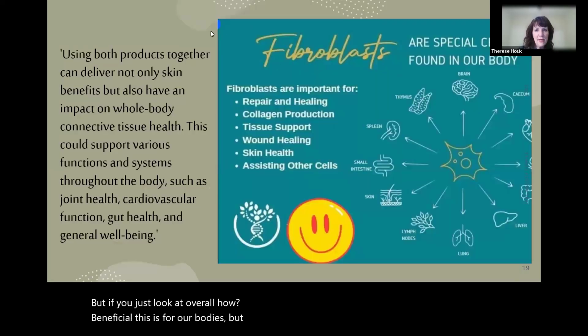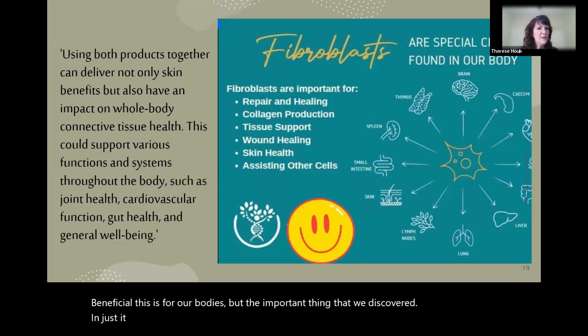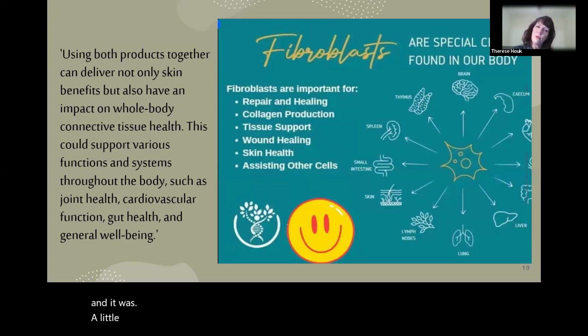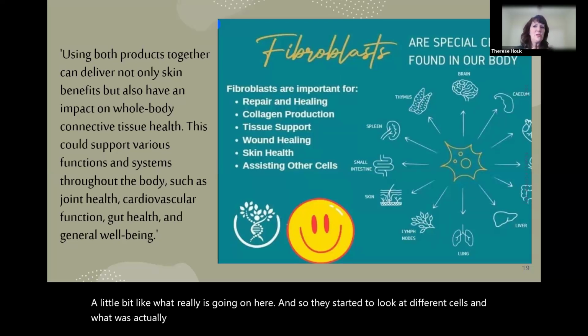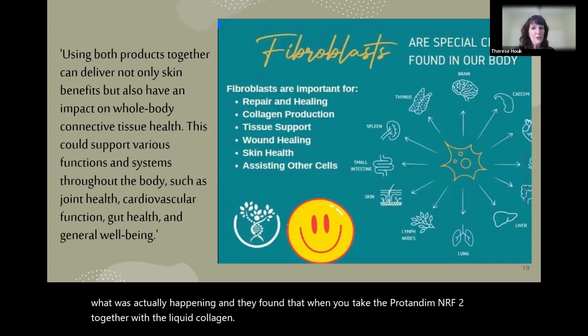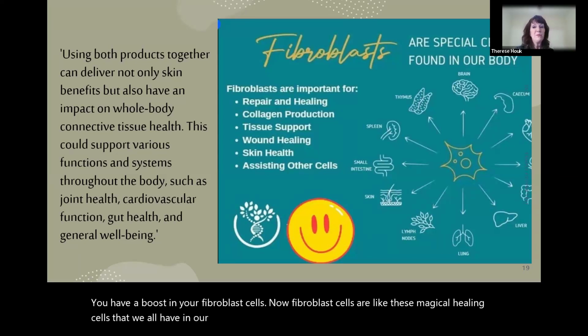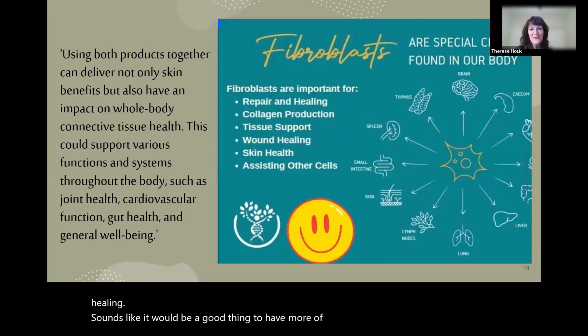But the important thing that we discovered, it was like 6 or 8 months ago, we did a study because we were seeing such incredible results with our product, and it was a little bit like, well, what really is going on here? And so they started to look at different cells and what was actually happening. And they found that when you take the Protandim NRF2 together with the liquid collagen, you have a boost in your fibroblast cells. Now, fibroblast cells are like these magical healing cells that we all have in our bodies. They help with production, healing, tissue support, wound healing. Sounds like it would be a good thing to have more of, right? And of course, something that we have less of as we get older.